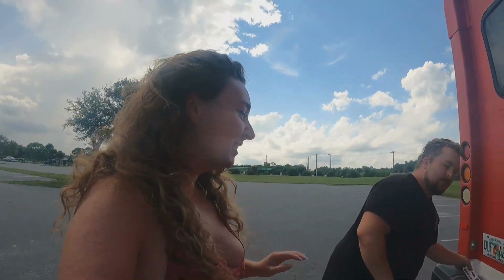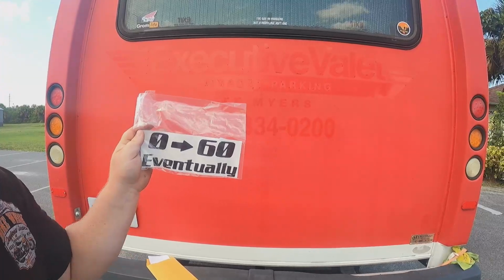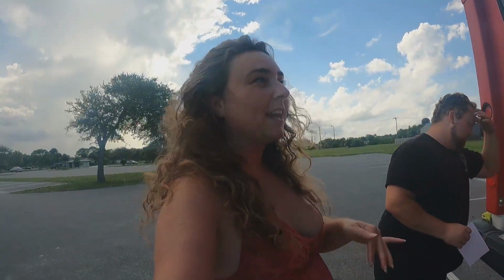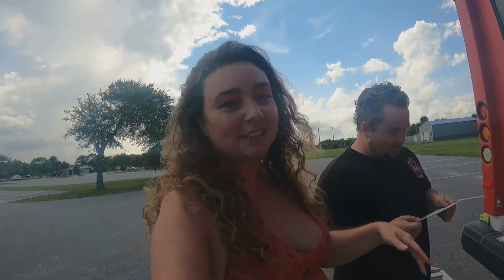Alright, so the first one. This one isn't bad. This one is 0 to 60 eventually. I thought that was hysterical because it takes us a minute to get up to speed. Yeah, this thing is by no means a rocket. Some people think that as soon as I put my foot on the gas that I just go whoosh. It doesn't take me a minute to get up to speed.